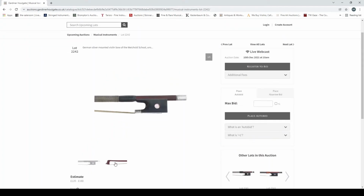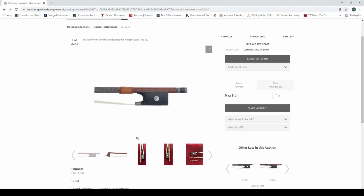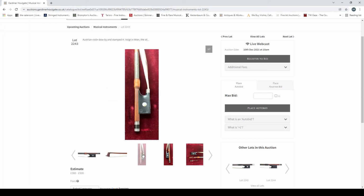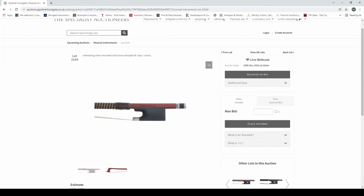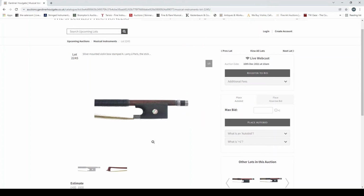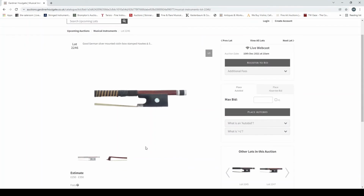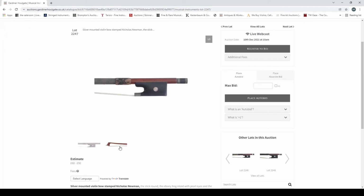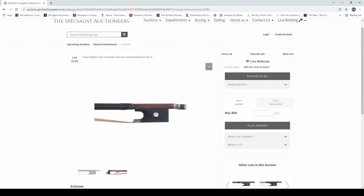German silver mounted violin bow, Weichold School. Austrian violin bow by and stamped H. Voigt in Vienna. That's interesting. Interesting silver mounted violin bow stamped W. Vauss. Curious. Silver mounted violin bow stamped A. Lamy at Paris. Good German silver mounted violin bow stamped Hawks. Silver mounted violin bow stamped Nicholas Newman. Some interesting bows in this auction. Good English silver mounted violin bow stamped Dodd.